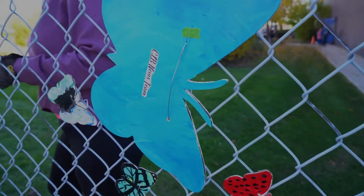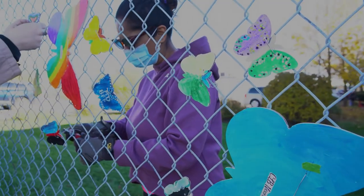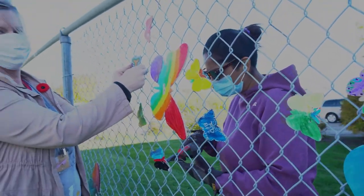Yeah, absolutely. There will definitely be a sense of pride. There always is when we make things and we display them. It's really important to show what we make. So this is going to be like an actual art gallery among a garden. It's something that everyone can enjoy.